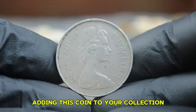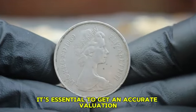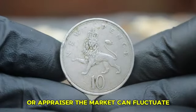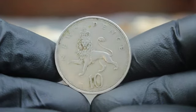If you're considering adding this coin to your collection or looking to sell it, it's essential to get an accurate valuation from a reputable coin dealer or appraiser. The market can fluctuate, and having a professional assessment will ensure you get the best value.